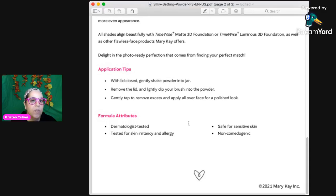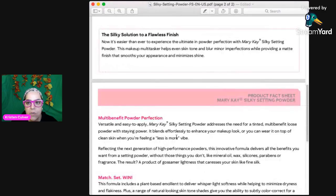It's been tested by dermatologists. So as long as you tell your dermatologist and they look at the ingredient list and they go, it's okay, guess what? It's okay. And it has been tested for skin irritancy and allergy. So we plan ahead. We have focus groups. We don't test on animals, just so you know.